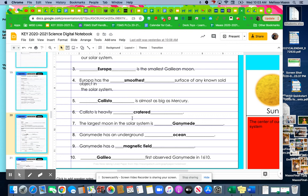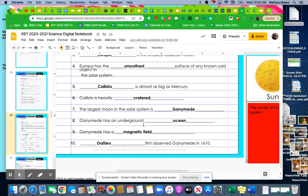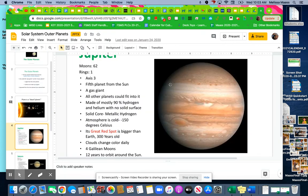They are called that because they were discovered by Galileo Galilei back in like the 1600s, I believe. But that's the astronomer that found them.